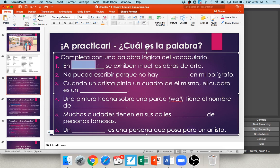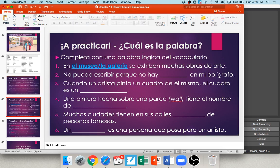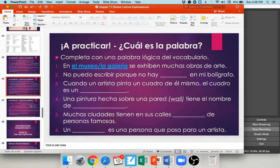So where might you see a lot of works of art? Well, you might go to a museum, you might go to a gallery. Either one of those would work. In el museo or in la galería, either one of those would be great. Number 2 says, and I would like for you to please pause your audio and give these a try.